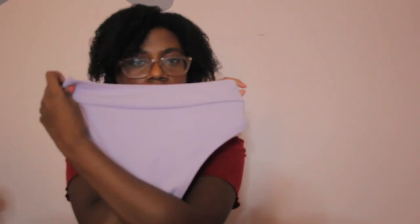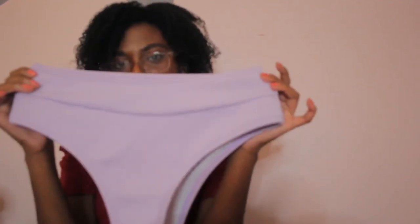Oh, here are the bottoms for that lavender top that I showed you earlier. So this is what they look like. And then, is that it? This is the last item? I think this is the last item. Yay.